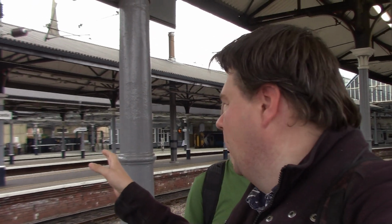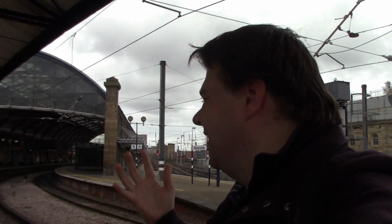So, number 12's over that way. Yeah, 9, 10, 11, 12's that way, is it? Yeah. But then Number 1 is at the other end, north. Yeah. But then platforms 7 and 8 are actually all together there. So it's a bit complicated, Newcastle Central Station is. But then again, there are worse stations that are complicated if you don't know your way around them. Yeah, there are a few worse complicated stations.